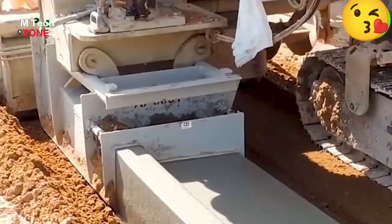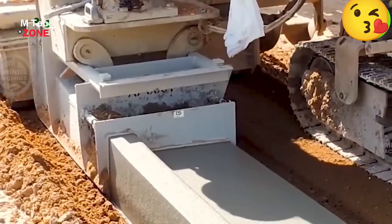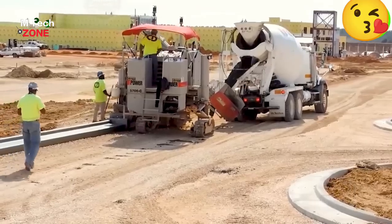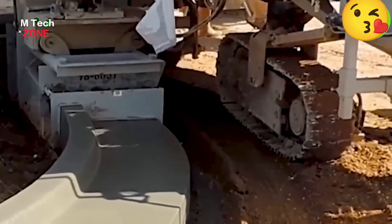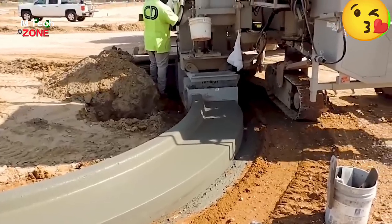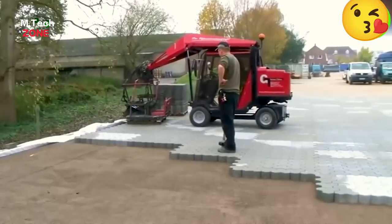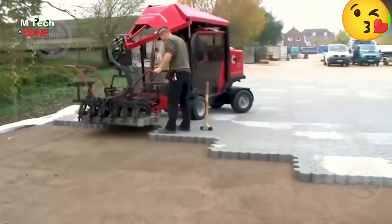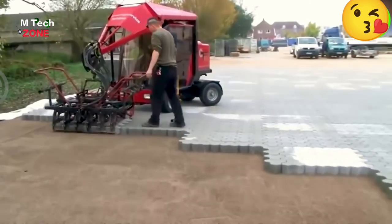When constructing a road and its surrounding area, there are various methods to consider. If the road is designed to have a curb, prefabricated curbs can be transported to the construction site. Perhaps even the most ingenious builders cannot match this handy bricklaying machine.